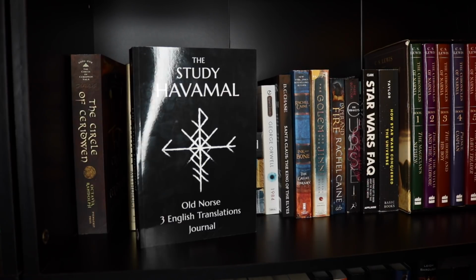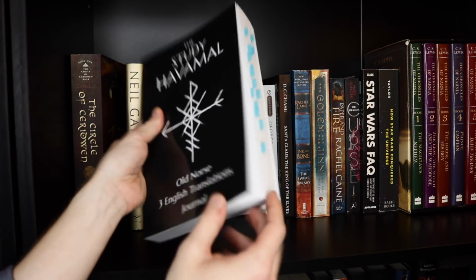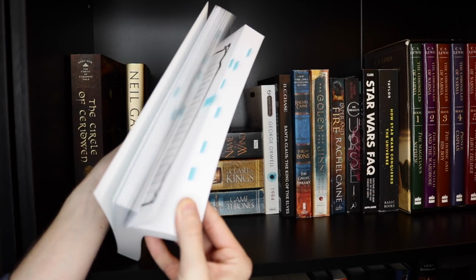Then we have a book called The Study Hávamál, and this is a collection of Norse proverbs believed to have been written by Odin. It has lots of life advice in there, and I've tabbed it quite a lot. You might be able to see here with some of these blue tabs.